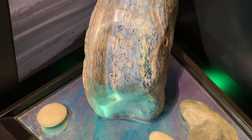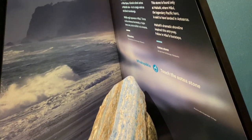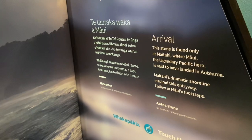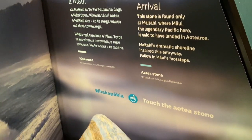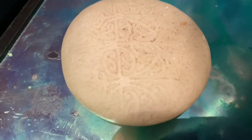This one-of-a-kind stone can only be found in Maitahi. It is where the legendary Pacific hero Maui is believed to have landed in Aotearoa. Aotearoa is another name for New Zealand. And if you've seen the famous animation film Moana, then you'll know who Maui is.